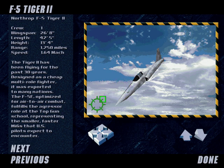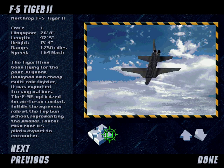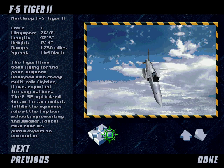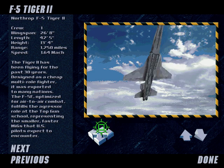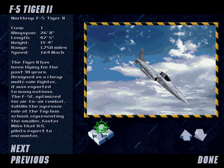The F-5 Tiger II. The Navy began using the F-5 at Top Gun in the 1970s as part of the school's dissimilar air combat curriculum. This workhorse is still used to teach air combat technique and is an admirable simulator of the mid-range Russian MiGs.